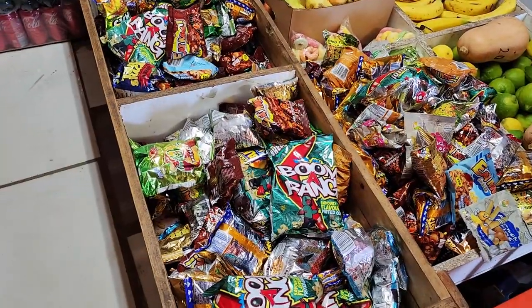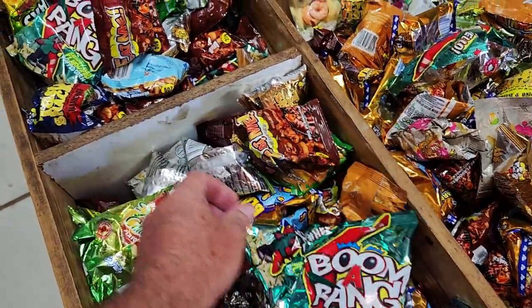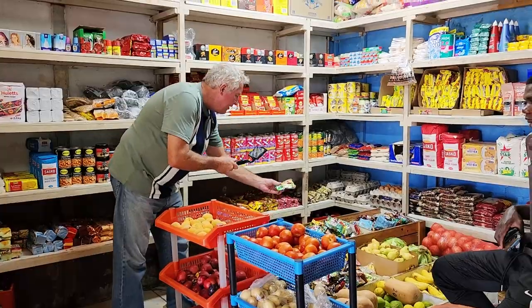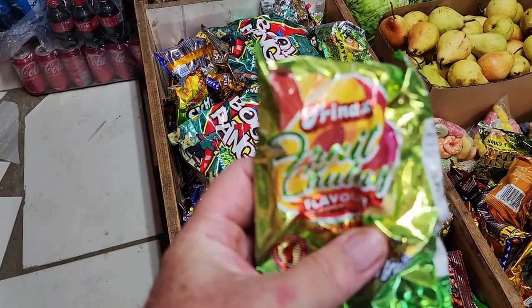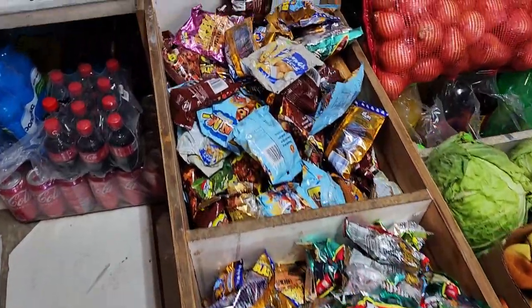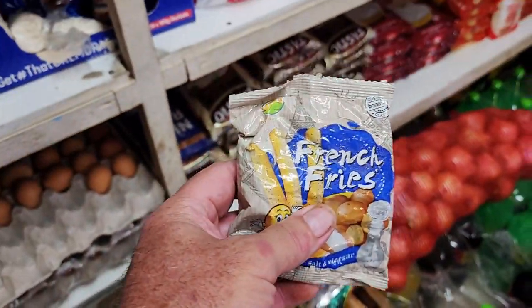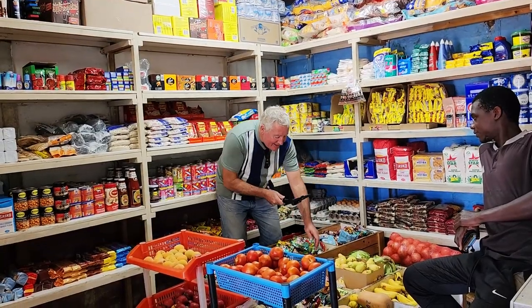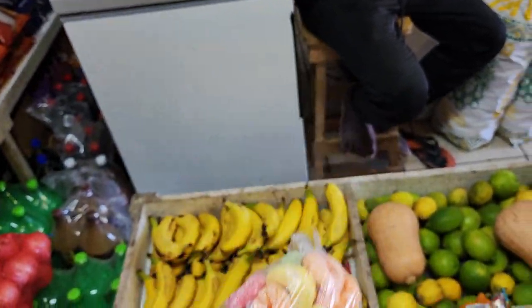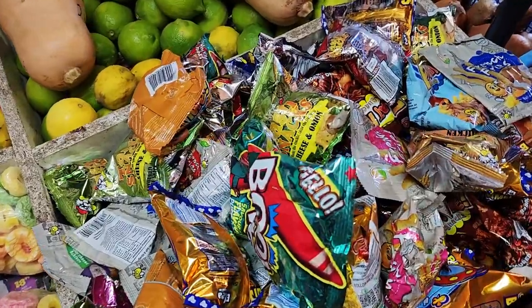Something I did hear about Spaza shops is that they have really weird chips. So, boom, boom, bang. Eat me. Wow. I don't even know what half those are. It's new brands. I know knickknacks and cheesecakes. French fries. They actually have a chip called French fries. Oh man, I love this stuff. And these things. I'm not even sure if you can classify them as chips. I think it's breakfast cereal. But wow, some of the stuff is epic.